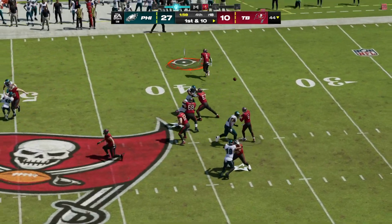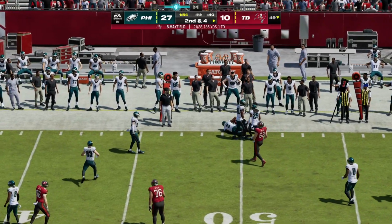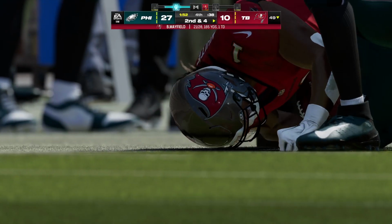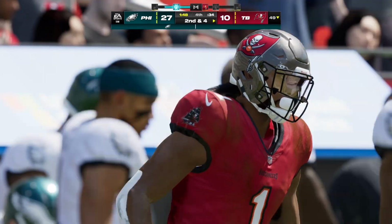A 1st down throw for Mayfield. Gets the check down throw to White. He had a great move, but he'll still be stopped shy of midfield. And that's good for a gain of 6, and it's 2nd down.